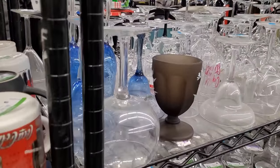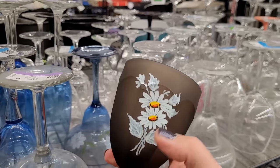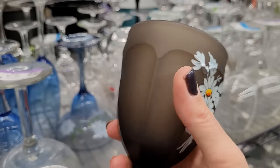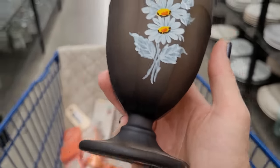There's a really big collector's market for vintage glass. So when I find a beautiful piece, like this one from Westmoreland, I definitely pop it in the cart. I'm not sure though if this is a goblet or if it originally had a lid.